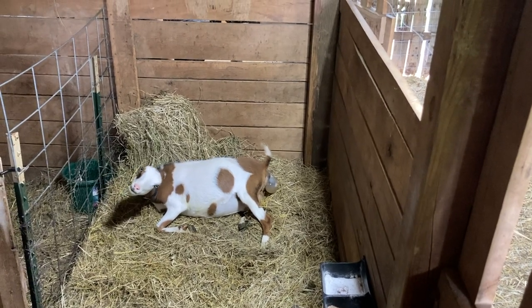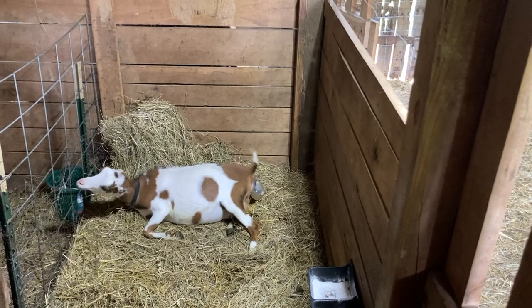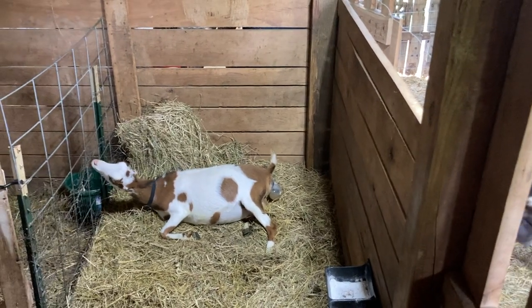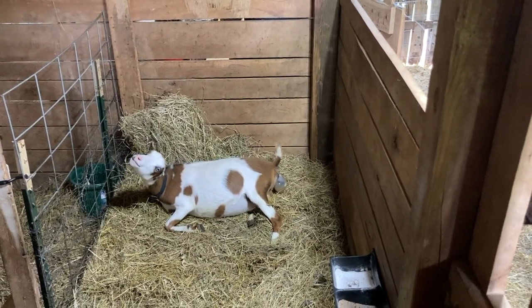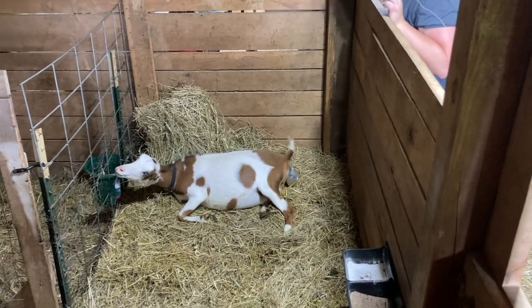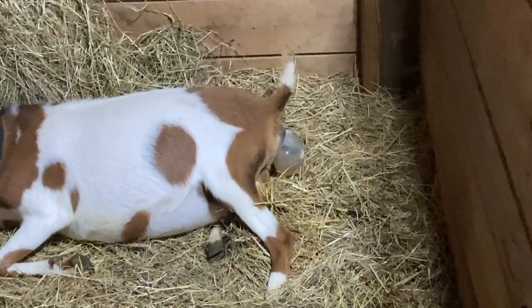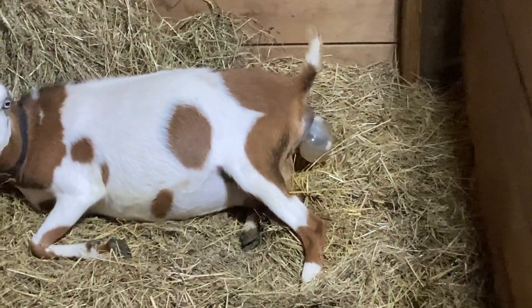It's alive, it's moving. But I think it's upside down. I think those are 2 feet. Yeah, 2 feet. I think we're good, and it's only been a couple of minutes.